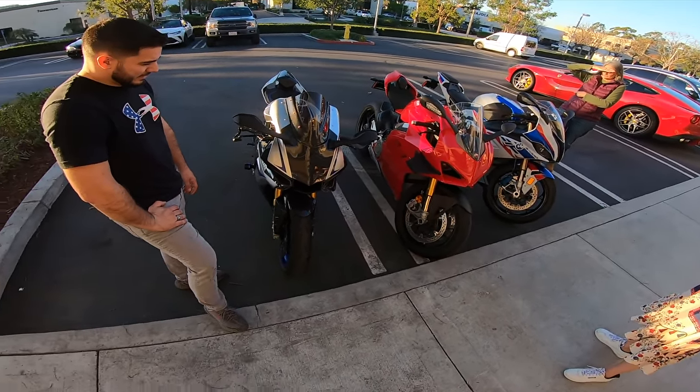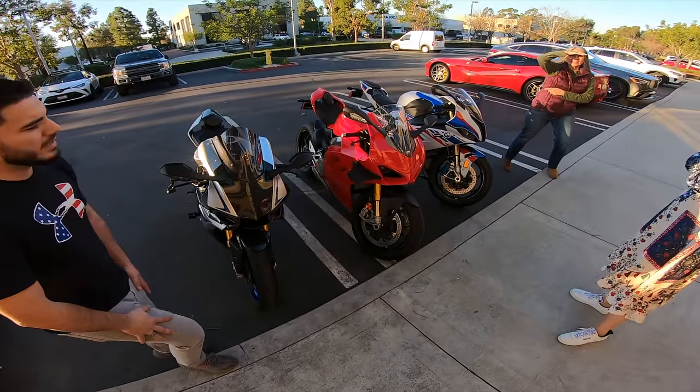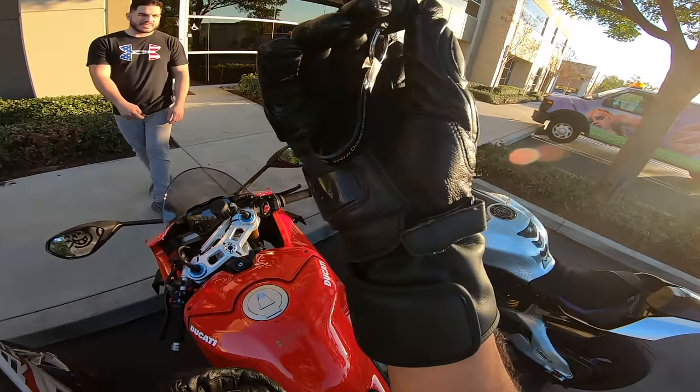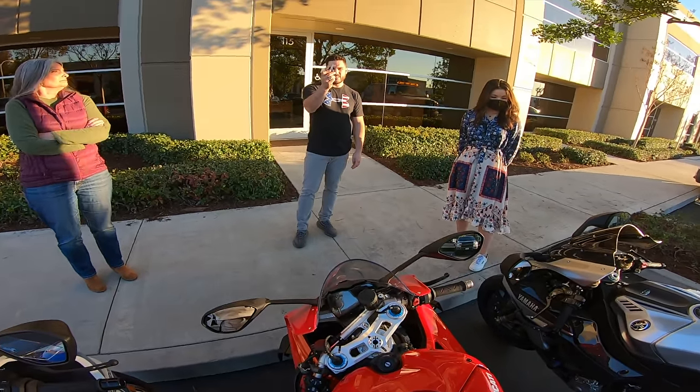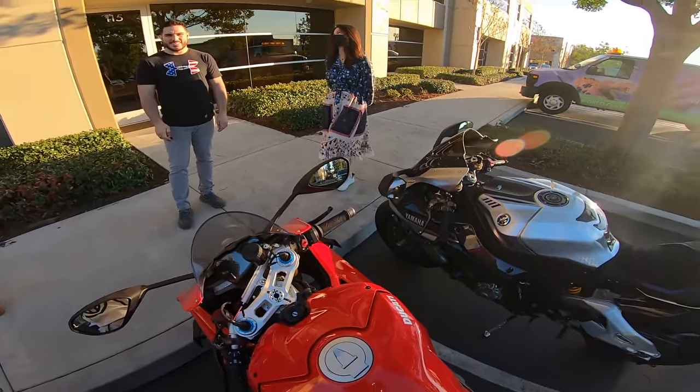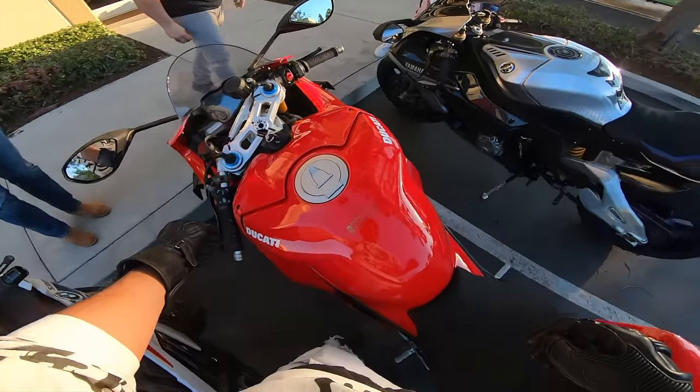Beautiful lineup. Alright, give me the key. Let me ride this. See what's wrong with it. Oh, I think they changed the key with the new ones. Mine doesn't look like this. Not as fancy as mine. Mine is fancier. I have a custom key on the R1. Check it out.